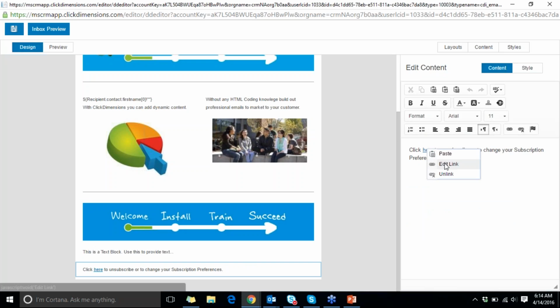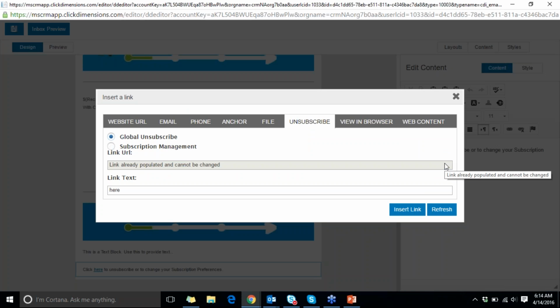With subscription preference, we have two options: global unsubscribe or subscription management. With global unsubscribe, one click, unsubscribe from everything. In real time, it's going to update your contact records and put them on this proper suppression list so they do not receive any emails. We also have subscription management.